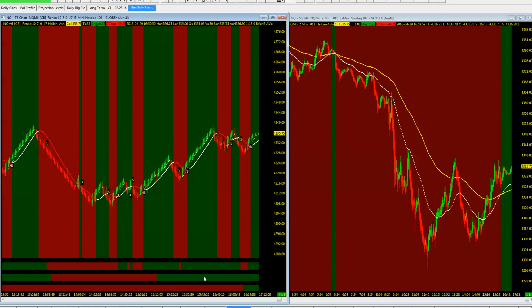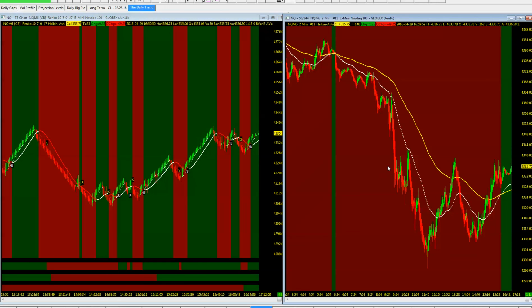Again, the bottom row, this is on a 2-minute chart, which I tend to follow on a 1-minute chart. So this was all in the green right here. So you got yourself 1, 2, 3, 4 to the upside.